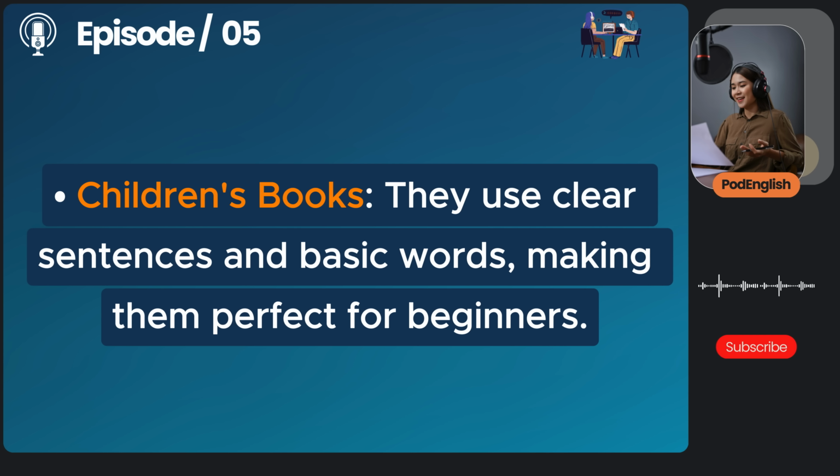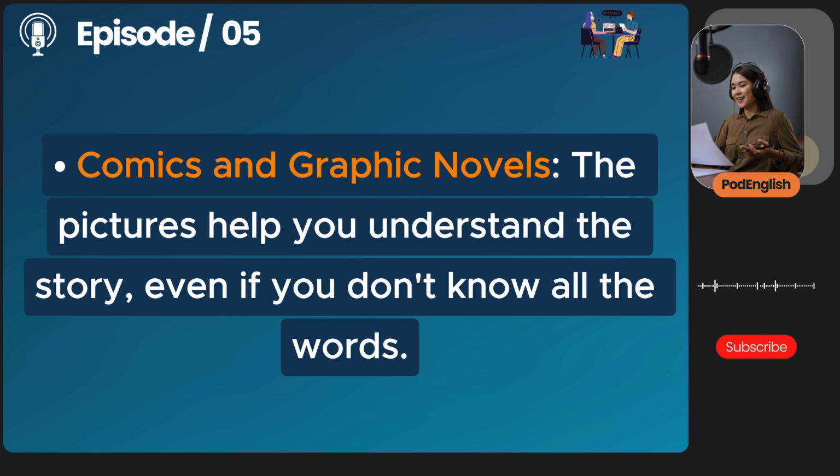Children's books. They use clear sentences and basic words, making them perfect for beginners. Comics and graphic novels. The pictures help you understand the story, even if you don't know all the words.